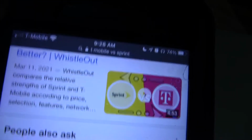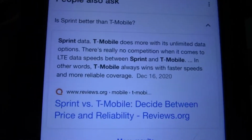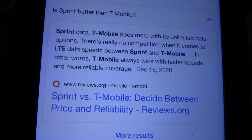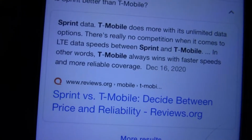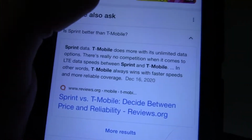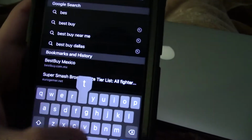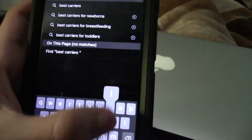So I Googled T-Mobile versus Sprint, and this is what it says here. T-Mobile does more with its unlimited data. No competition when it comes to LTE data speeds. In other words, T-Mobile always wins with faster speed and more reliable coverage. And then after that, I'm like, but is it better than AT&T? So I looked up best carriers in the U.S.